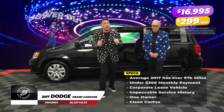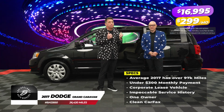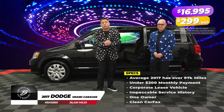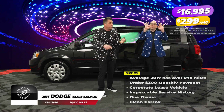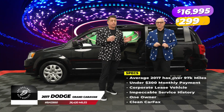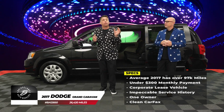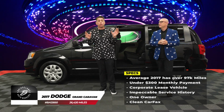It's going to get the family around. You want this for business, whatever. There's a million uses for this van. But you're getting an absolute unicorn that's been well cared for. Pristine. Fleet lease maintained. This one won't last through tax season. So 27,000 miles, a 2017 Grand Caravan. It speaks for itself. Go online, look at many photos of this.